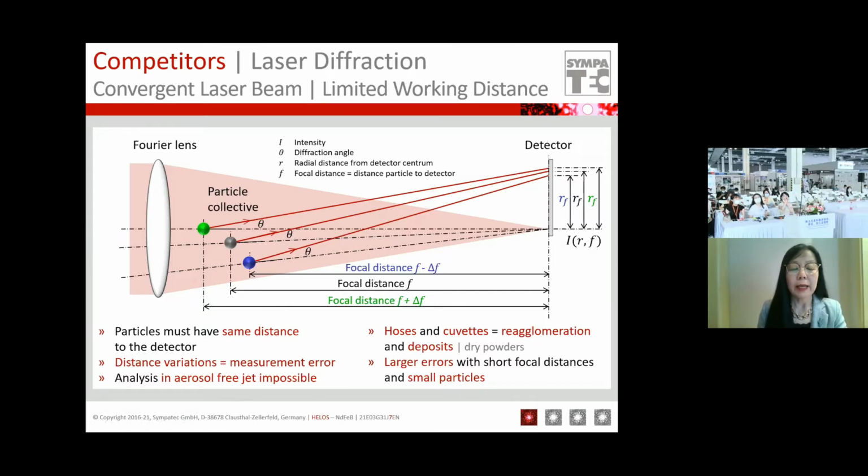Therefore, they are calculated as 3 different particles with different size. In order to reduce this error, a cuvette is used to force the particles passing through this measuring zone. You can imagine, after dispersion, the particle cloud is forced to pass through this very narrow housing and cuvette in the measuring zone. It definitely will lead to reagglomeration and deposition.